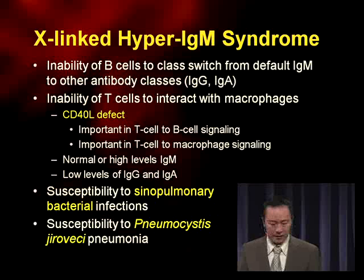And it turns out that the CD40 ligand is also important for T cell to macrophage signaling. So when these T cells can't communicate with macrophages, you're also susceptible to opportunistic infections such as PCP or PJP. So not only are you susceptible to sinopulmonary infections, but you're also susceptible to opportunistic infections as well, because your macrophages don't respond like they should.